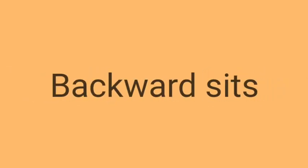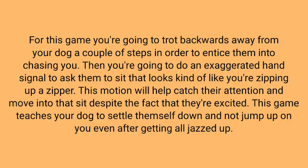Other games. Backward sits. For this game, you're going to trot backwards away from your dog a couple of steps in order to entice them into chasing you. Then you're going to do an exaggerated hand signal to ask them to sit that looks kind of like you're zipping up a zipper. This motion will help catch their attention and move into that sit despite the fact that they're excited. This game teaches your dog to settle themselves down and not jump up on you even after getting all jazzed up.